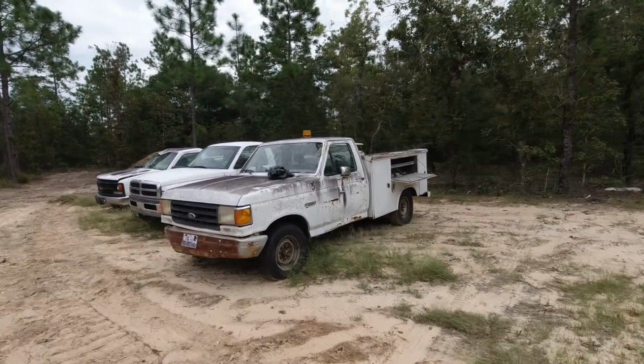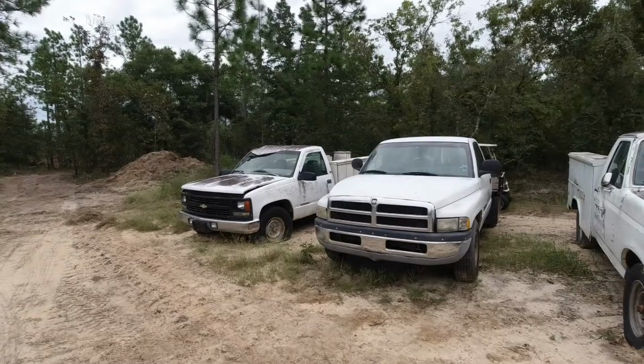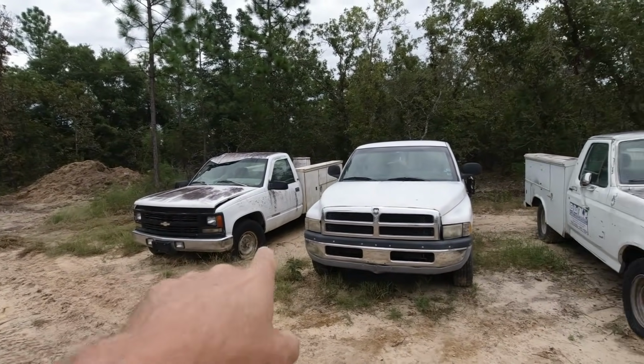And over here, he's got the old service truck. That's the old Ford that they had. And then on the other side was the Chevrolet here. So they're going to do something. I'm sure they're going to take the service beds off there.